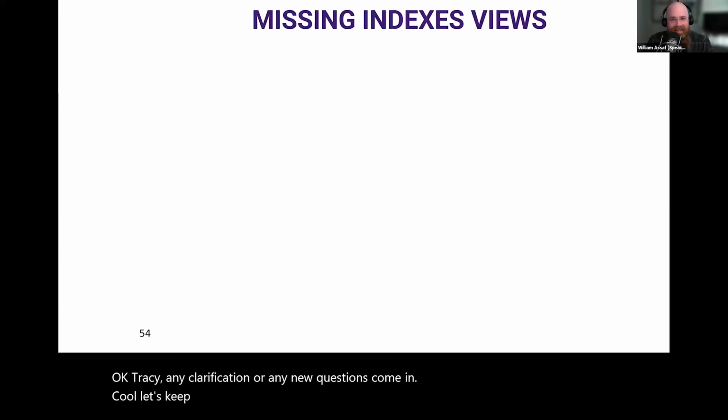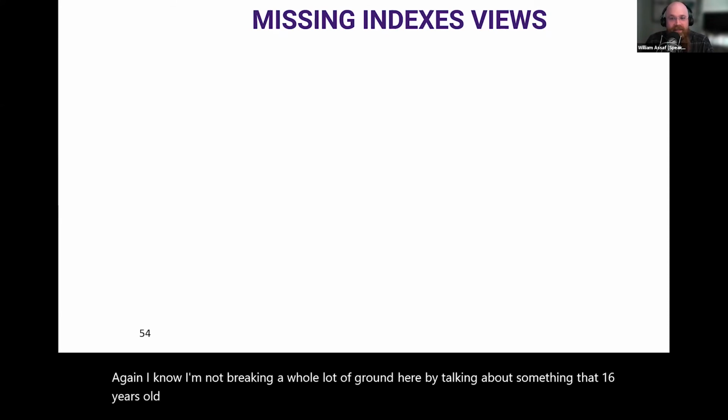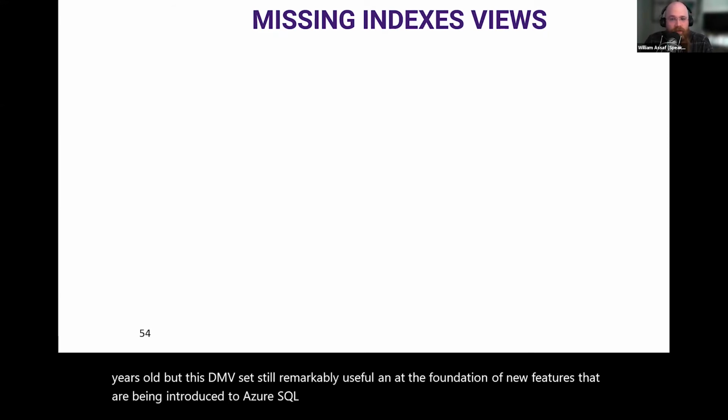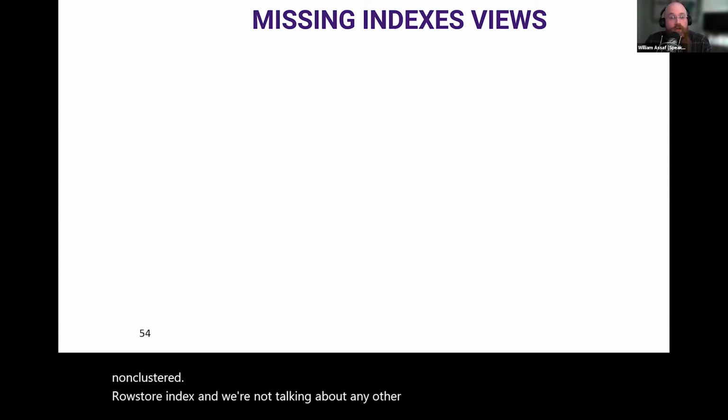Okay, missing indexes. This was my favorite feature introduced in SQL 2005. Again, I know I'm not breaking a whole lot of ground here by talking about something that's 16 years old, but this DMV set is still remarkably useful and at the foundation of new features that are being introduced to Azure SQL Database. It's a set of dynamic management views that record whenever a query plan recognizes the need for an index, specifically a non-clustered row store index, and we're not talking about any other type, that could have helped performance.